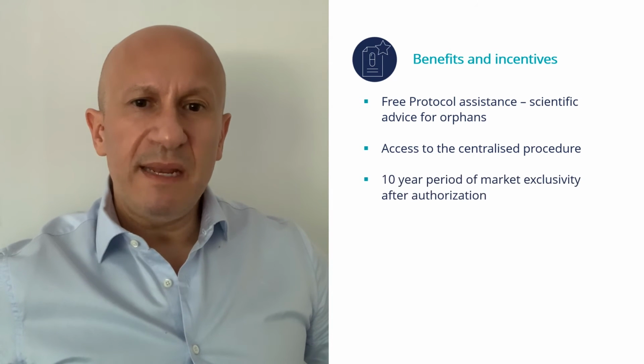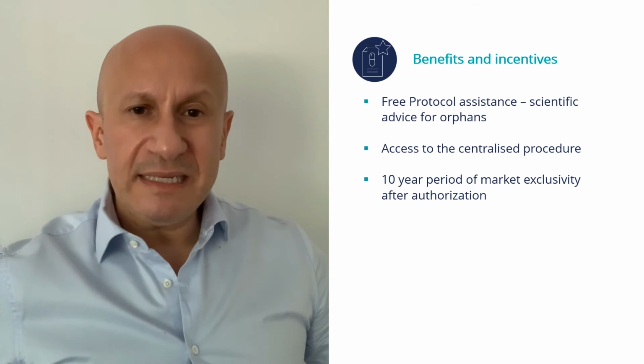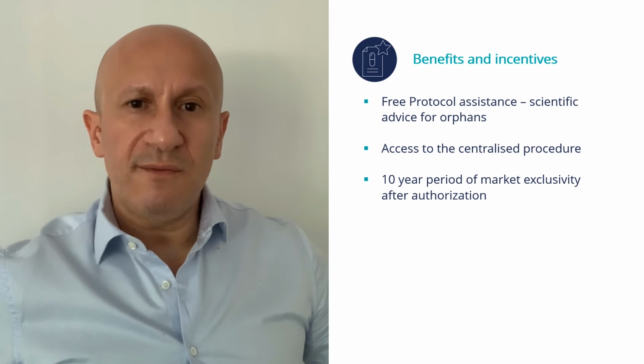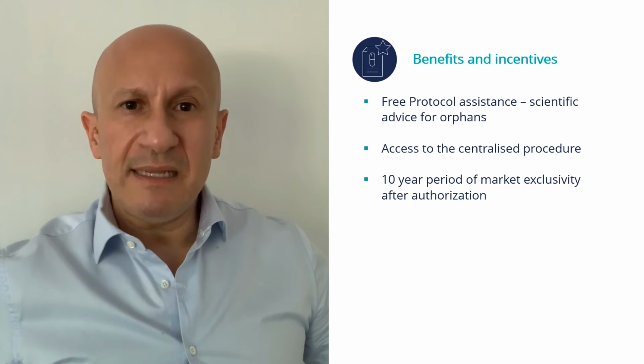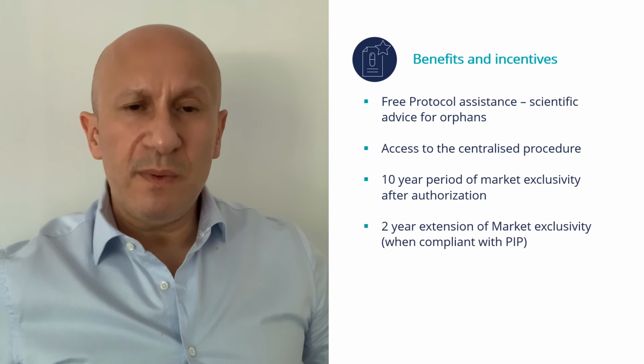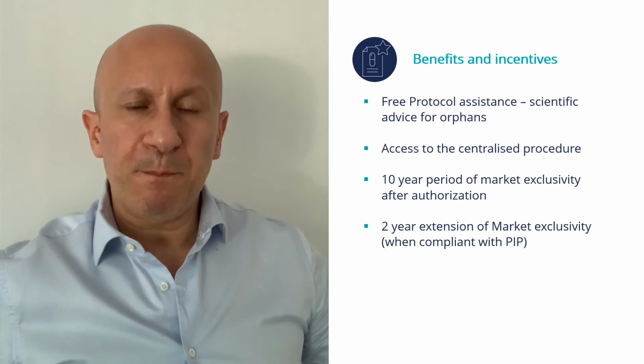Orphan medicines benefit from a 10-year period of market exclusivity after authorization. This incentive protects the authorized orphan product from market competition of other similar medicines with similar indications. The protection can be extended by 2 years for pediatric developments which comply with requirements of the pediatric legislation.